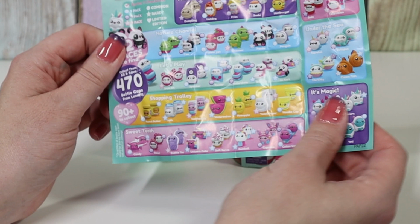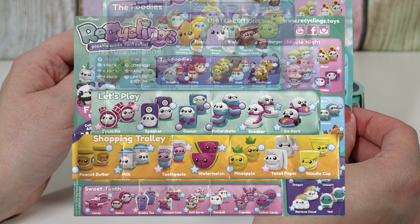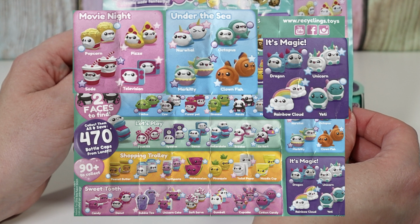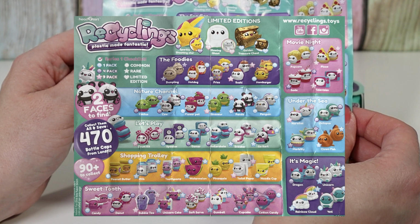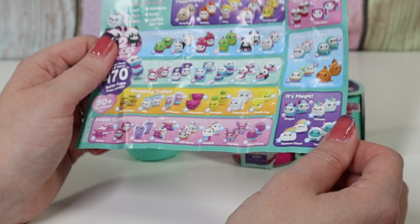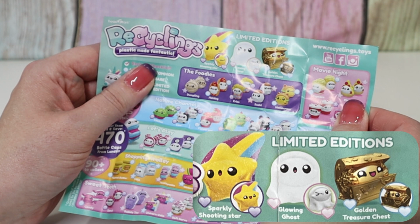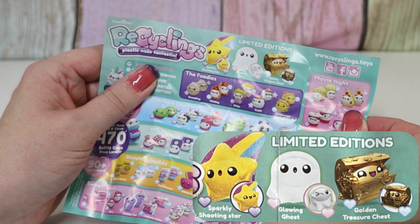Okay, so there's Foodies, Nature Channel, Let's Play, Shopping Trolley, Sweet Tooth, Movie Night, Under the Sea, It's Magic. Ooh, I want any from the Under the Sea and It's Magic, and a Sweet Tooth. All right, so that's fun. Let's see, the limited edition is the heart. Oh, that's up here. There's three of them. Sparkly shooting star. Glowing ghost. And golden treasure. I would be so happy with any of these, but I think sparkling shooting star is the one I would pick if I could pick. And the second would be glow in the dark ghost. All right. This is fun.